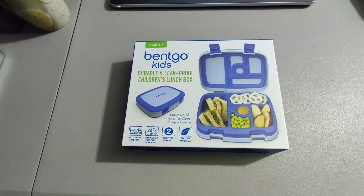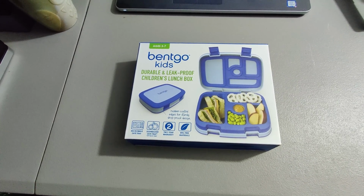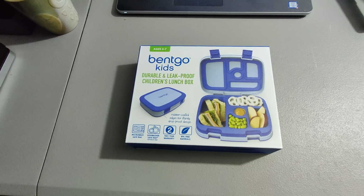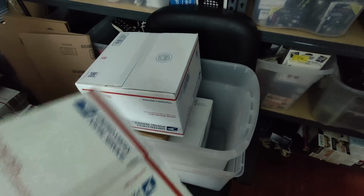Sold this Bent Go Kids lunch container. I picked these up at Walmart for $5. I sold it for $24. It was an international order. The person probably paid about $25 or $30 to have this shipped.